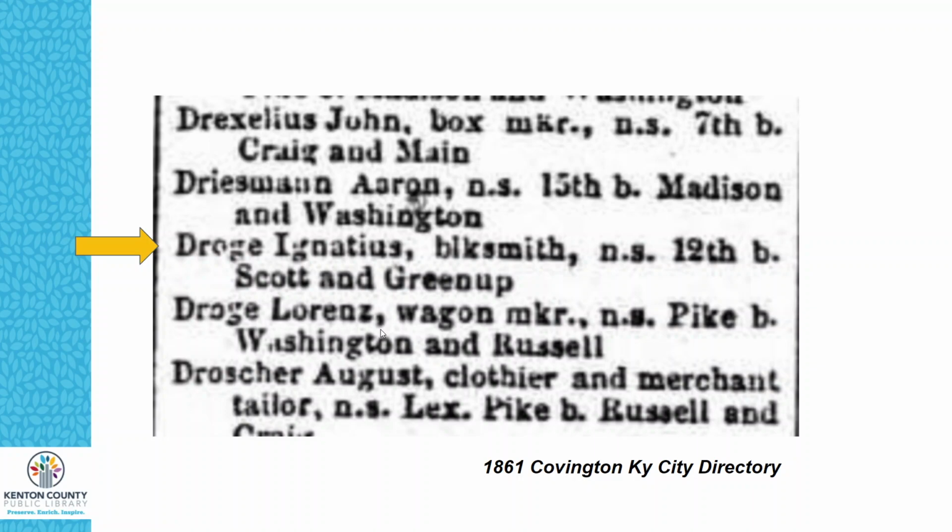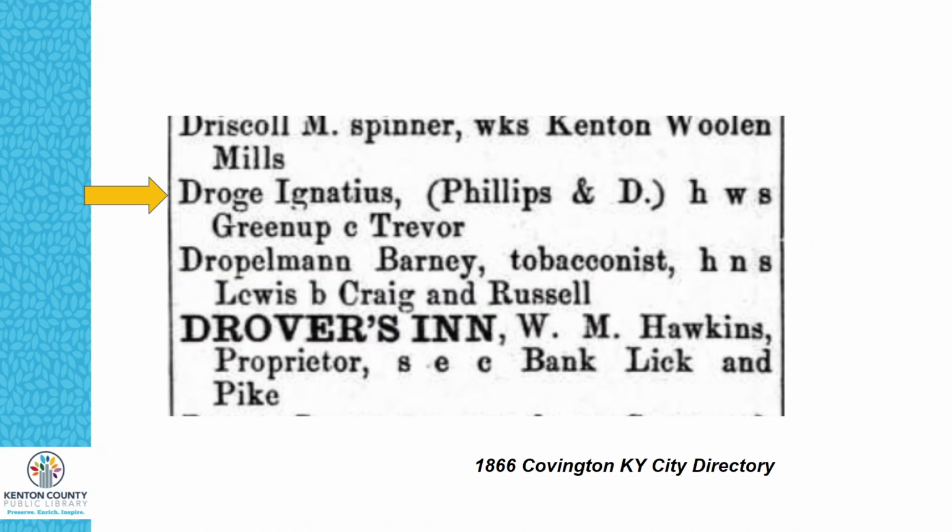But remember, he said that they built the house around 1859 and rented it for a bit, and then he eventually added more onto the house. But the family story goes that in March of 1860, he and his family officially moved into the house on Greenup and gave their property on 12th Street to the Benedictine sisters who were establishing the St. Walburg Academy in that area.